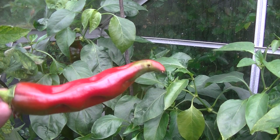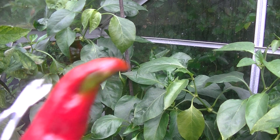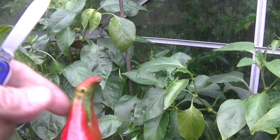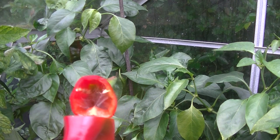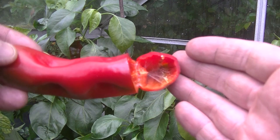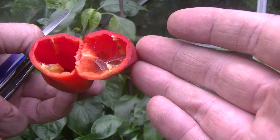I reckon if we have a little investigate inside, we'll find something living in there. You see that? Let's get the old knife out and have a look. Hopefully it doesn't jump out on me and try and attack me. Do you see the cobwebs in there? Hopefully you can anyway. Let's see if we can get a focus. Yes, so there's something living inside that one.